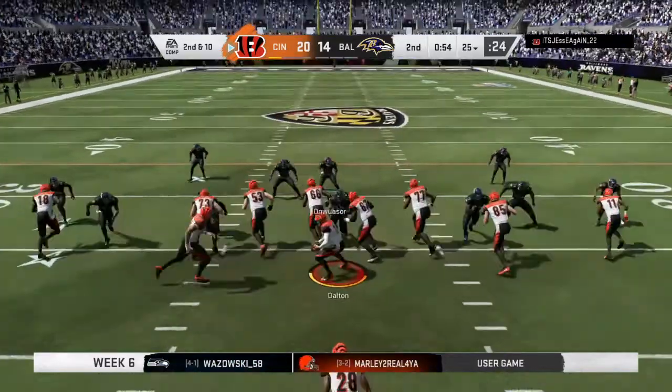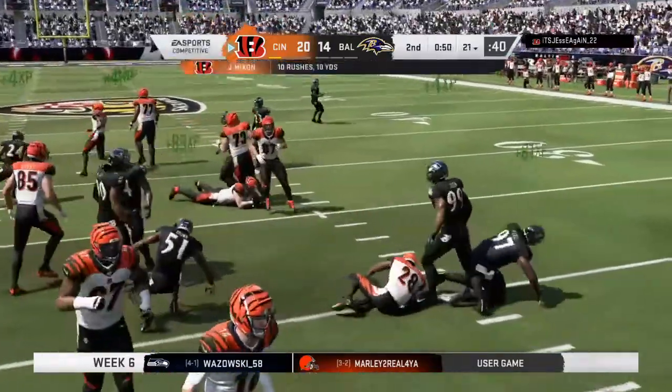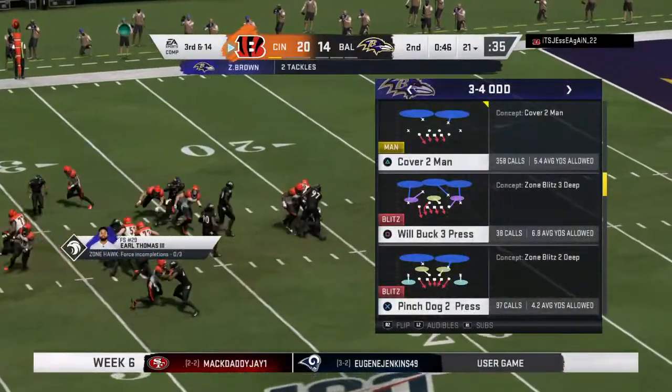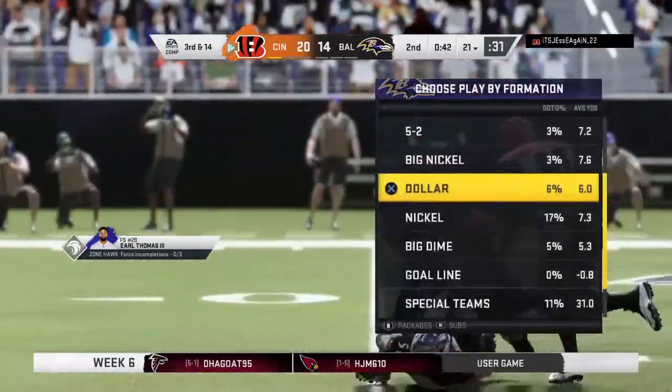Now they run with Mixon. And the running lane's non-existent in this first half as they'll stop him behind the line. Chalk that up as a 4-yard loss. And now it's 3rd down.